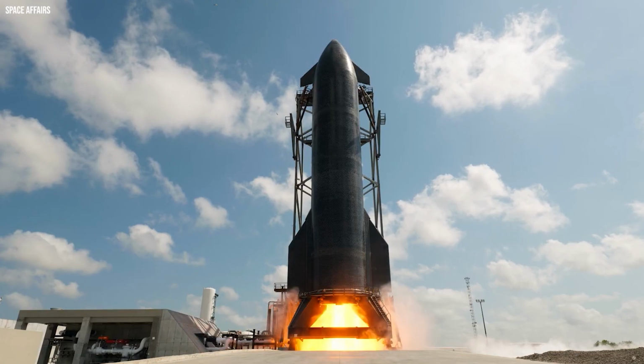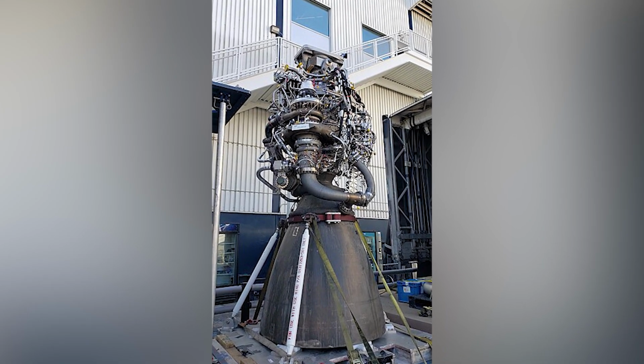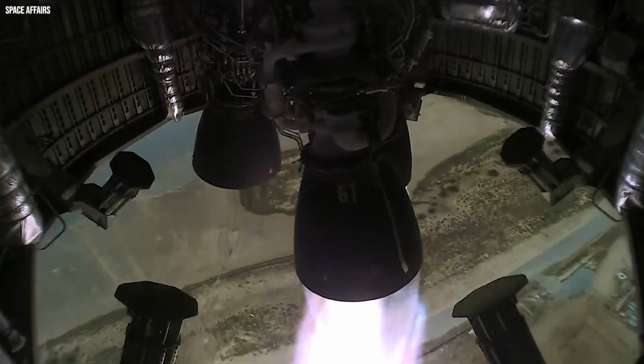The thrust-to-weight ratio reached 183.6. The original Raptor managed 89. This is not incremental. This is generational.